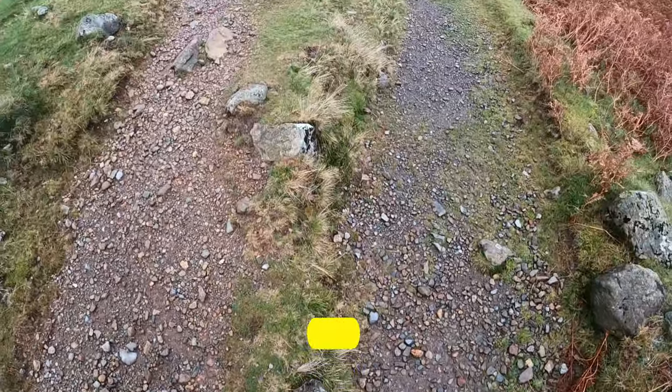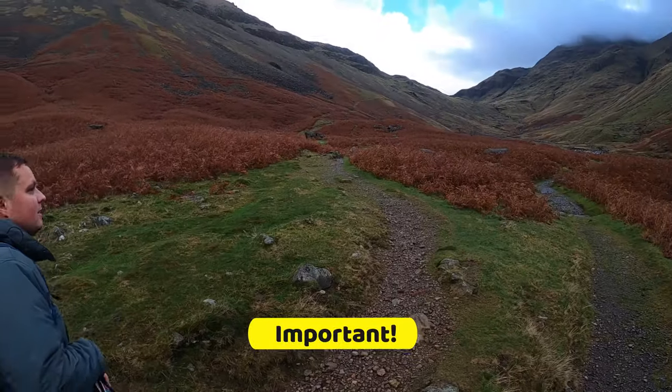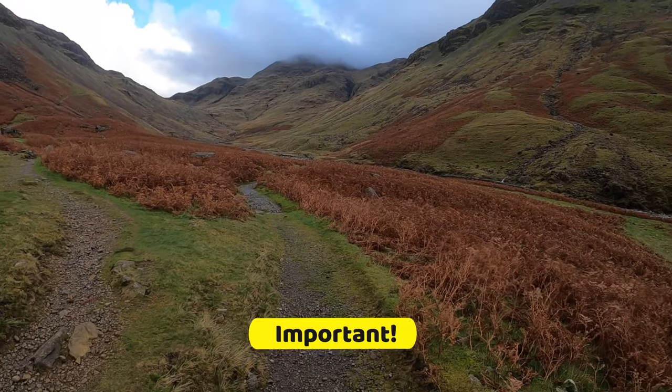So, this is the fork in the road. Left of Scafell, right to Wasdale.